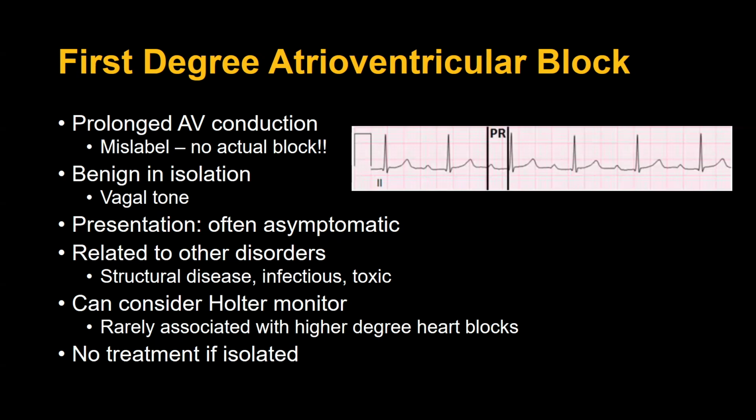So, worthwhile to look into possible reasons why someone might have first degree AV block. Typically it's benign and someone is asymptomatic and they don't have anything else going on. I think it's also reasonable not to do this, but you can consider a Holter monitor for the very rare chance that it is associated with higher degree heart blocks.